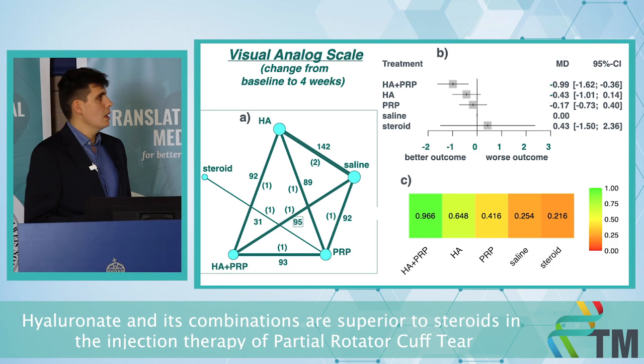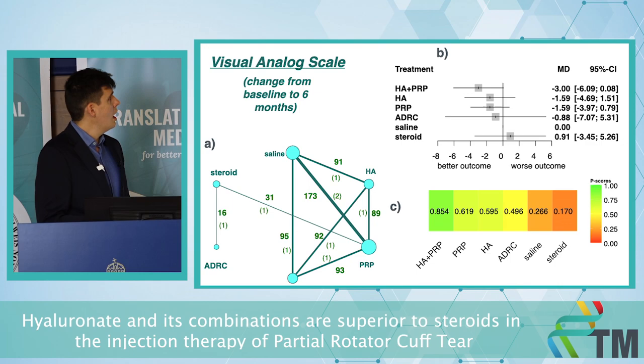Let's talk about the first outcome, which is the visual analog scale for the short term, 4 weeks after the first intervention. If you see, the 0 point is the saline, which is the placebo, and hyaluronic acid plus PRP was significantly better than the placebo saline. After 6 months, half a year, there was no significant difference between the saline and the combination. But if you check the rank plot, you can see that hyaluronic acid plus PRP was also the best intervention to reduce the pain.